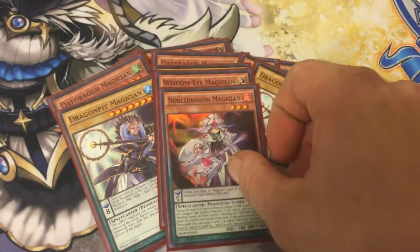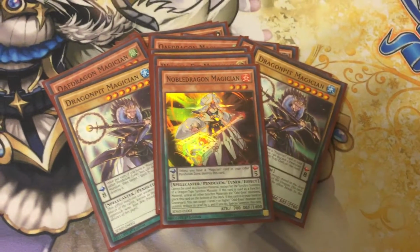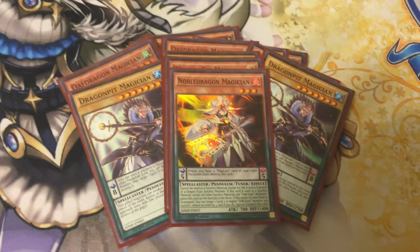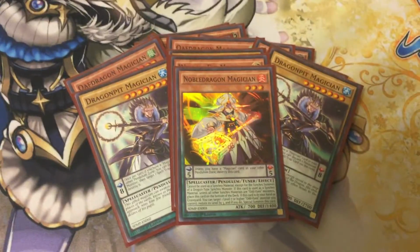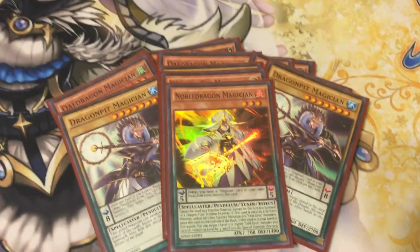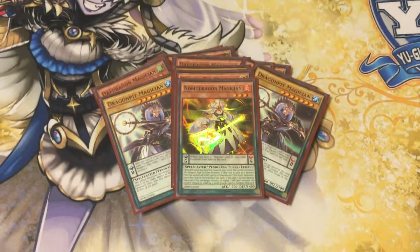And one copy of Noble Dragon Magician. This actually is really awesome in here. You can use it to get out the Odd Eyes Synchro, the Meteor Burst Dragon, but you can also use it to get to, everybody's favorite, Draco. So, if you can bring out Ignister with him, using him and Light Phoenix, it's really good.